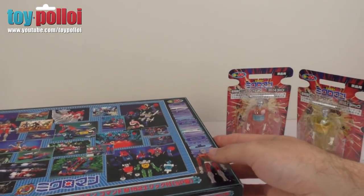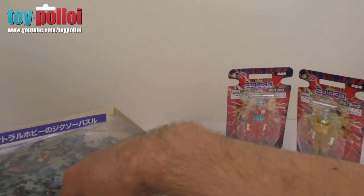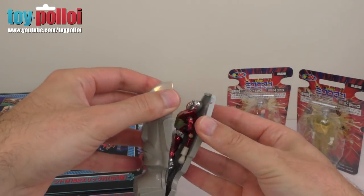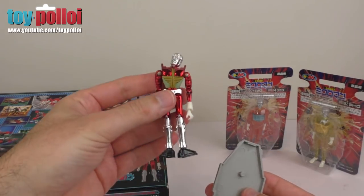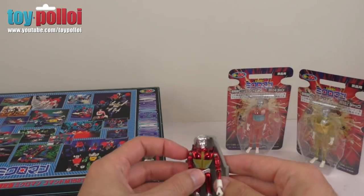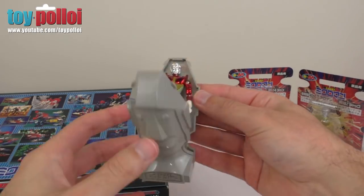I didn't ever do the other puzzle that I got, but this one, if we open it up and see inside, we have a limited run of the Microman command figures. If I open this up, you'll see there he is in all his glory. So this figure you would only be able to get in this puzzle box. So it's just quite a nice little figure to add to the collection. And for £10, I think the figure is actually worth it. The puzzle, I'm not quite sure what I'm going to do with it. It will just go up in storage for the moment.